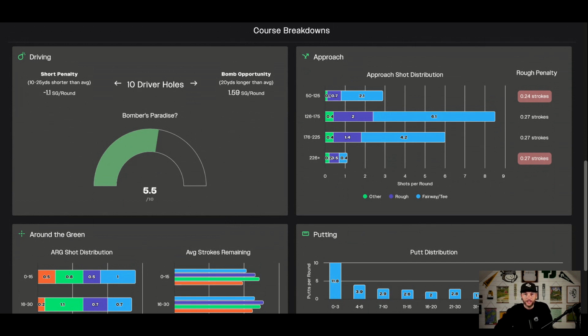10 out of the 14 driver holes here on this golf course. Now, there is some bomb opportunity if you're 20 yards longer than average. They have it at almost 1.6 strokes per round if you're 20 yards longer than average. And that's obviously also if you're willing to be super aggressive, which can kind of be player by player. Short penalty if you're 10 to 25 yards shorter than average is around 1 stroke per round. A little bit of a penalty there. So we don't want short hitters, but average to slightly longer would be fine.